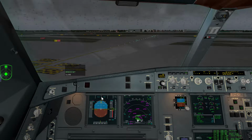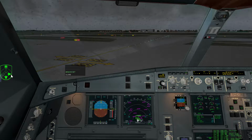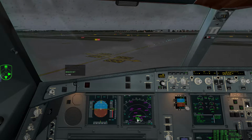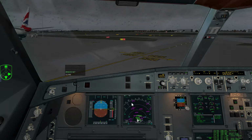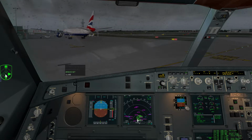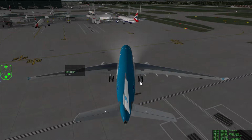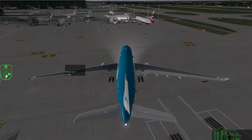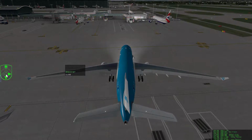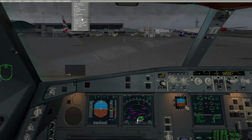Please set park brake to on. Speedbird 420, stand 305, push and start approved, face east. Speedbird 420. Speedbird 235, contact Tower 118.5. Tower 118.5, bye-bye, Speedbird 235. Speedbird 15 kilo, contact Tower 118.5. 118.5. Brakes set. You may disconnect the tow.